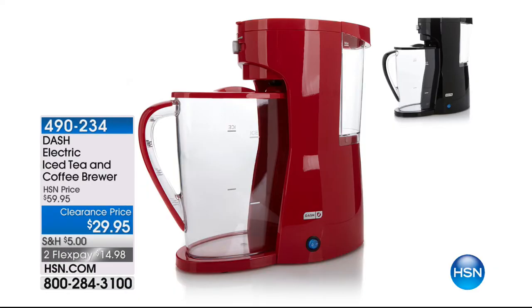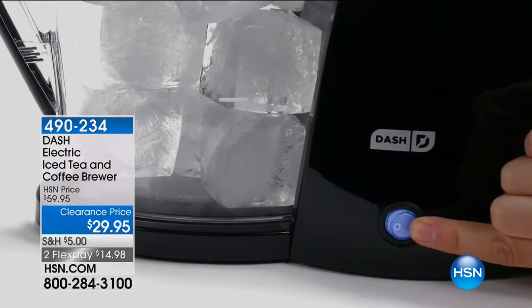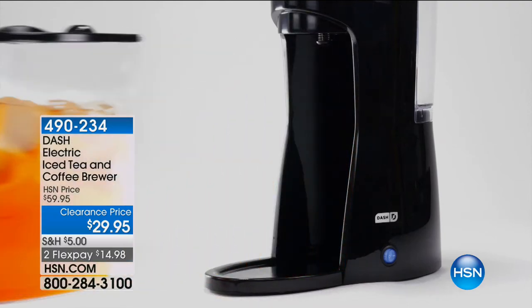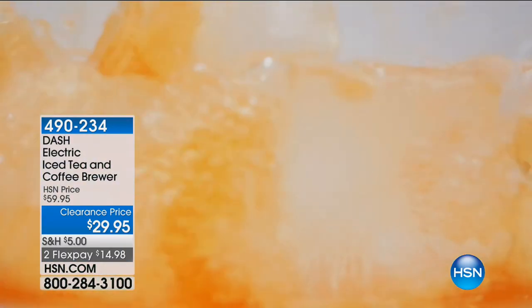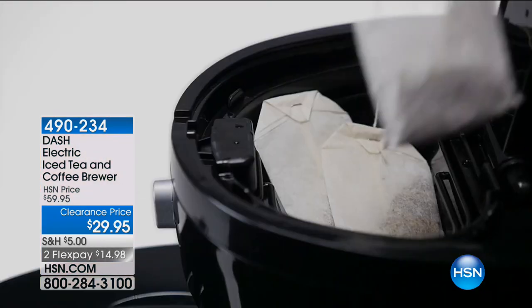Okay, great. All right, very popular in this hour, the Dash. How many are spoken for, Dan? Over 500 already picked up of the Dash Electric Iced Tea and Coffee Brewer. The first of its kind, no filters ever needed. Black or red, loose tea, any kind of tea, coffee, decaf, and then you can also fill it up to the fill line with ice and make your own. Look how unbelievable that is. And it's also a very small footprint on your counter. If you buy two of them, you'll get free shipping and handling on both, saving you another $10. A little tip there. 490-234 is the item number, under $15 to get home.